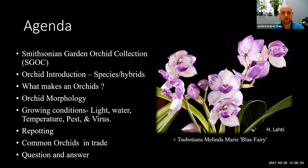And then we'll do a quick synopsis of repotting and how we go about repotting. And then common orchids in the trade that you might come upon, or you might actually have growing in your windowsills or in your collections currently. And then a question and answer. And please notice all the photography.